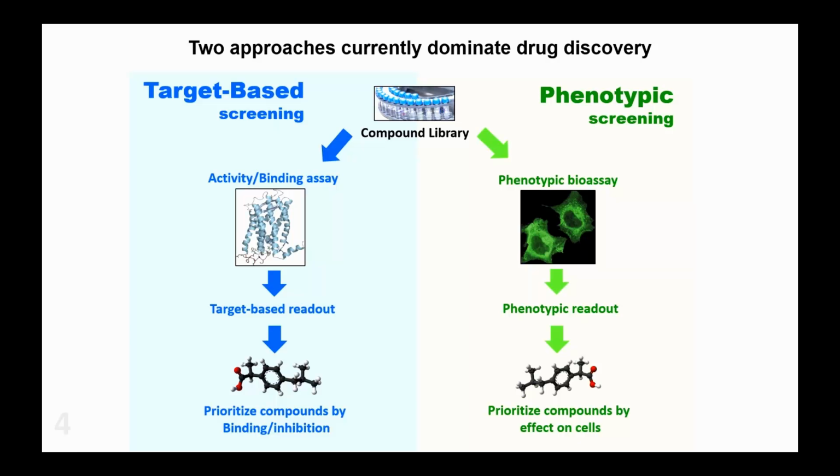And so you're able to discover highly effective compounds, including those that exploit beneficial polypharmacology. However, the targets are often difficult to identify and frequently remain unknown. And this makes lead optimization difficult. On the other hand, lead optimization is quite straightforward in target-based screening, but the technique is agnostic about off-target effects, be they bad or good.